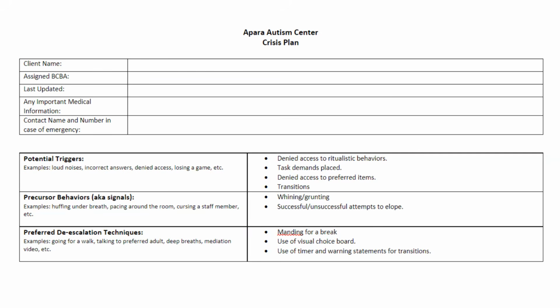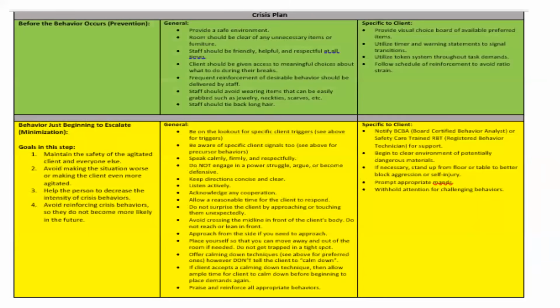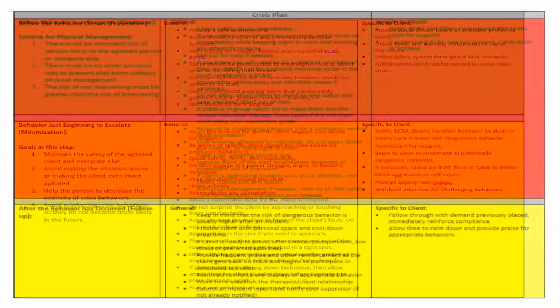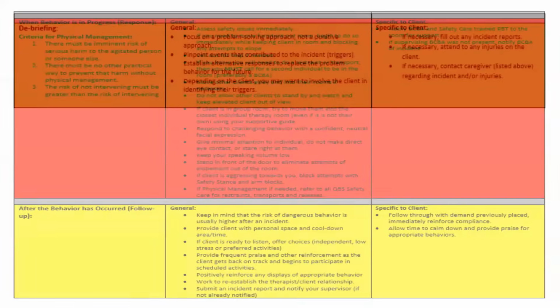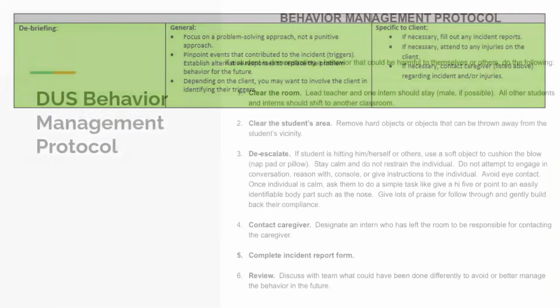And then preferred de-escalation techniques. And then we break our crisis plan into green, yellow, red. And so before the behavior occurs, those are your antecedent modifications, how you can minimize behavior as it starts to escalate, what to do if the behavior does happen, and then after the behavior has happened, how to get your student back into yellow and then into green.